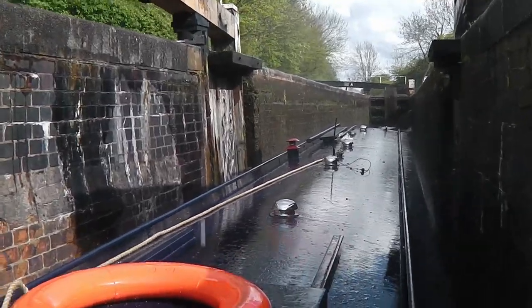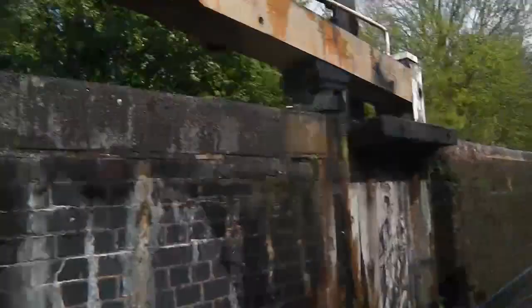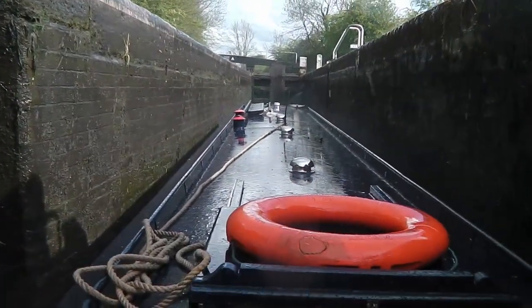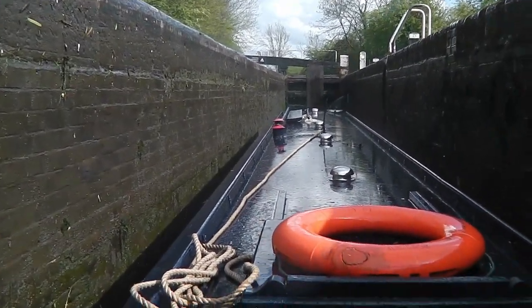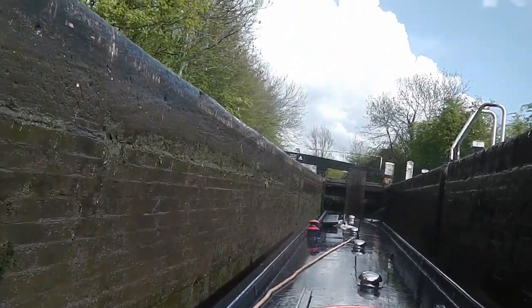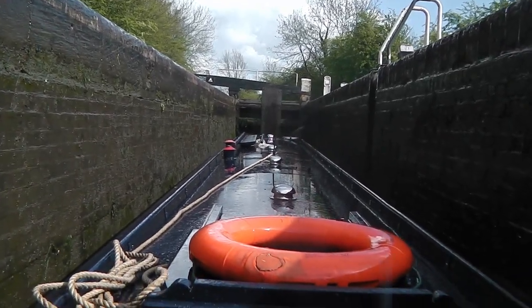And apply a bit of reverse thrust once you're past. Let's get away from our first mate up there. Hey, first mate, thank you, Mrs. Lockie. So, enter the lock now, stick her in neutral. This camera's getting wet now, I'm going to have to drop out. Stick it in reverse, slow her down there, just keep it nice and gentle in there. Don't bash into the lock doors, because they're quite old, delicate, a lot of them.